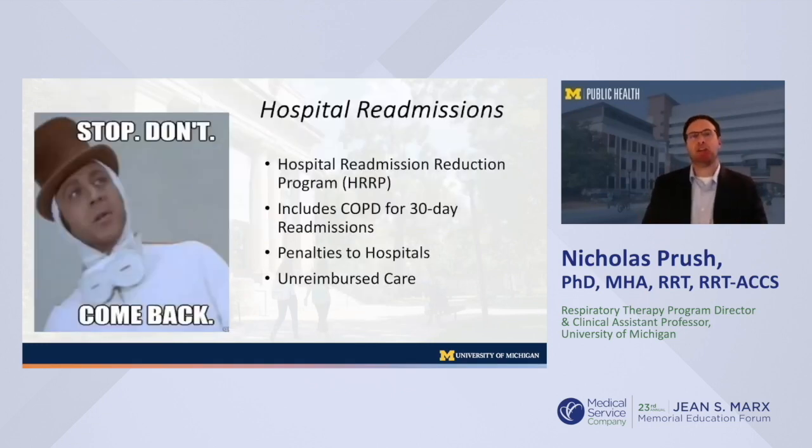Now, hospital readmissions, and trust me, I use the picture like, stop, don't come back. We don't want patients to come back. And guess what? The patients don't want to come back either. But if we don't do our due diligence, if we don't do the job that we're supposed to do within that window of them being in the hospital, then we should be penalized. And we need to make sure we're doing a better job.